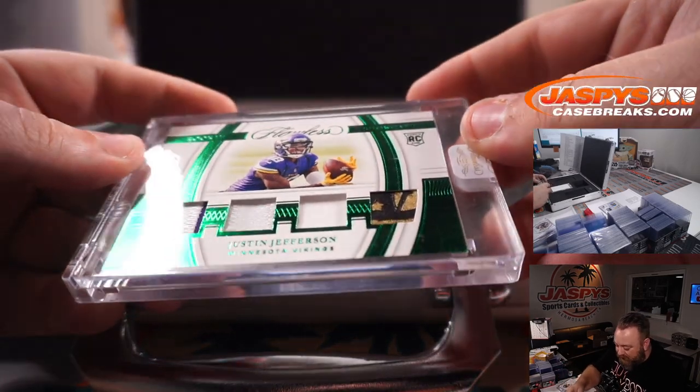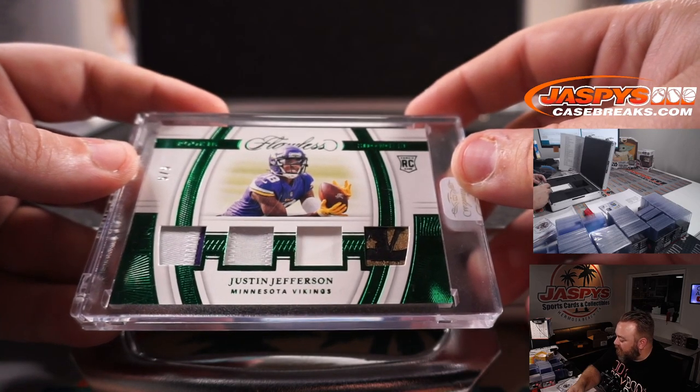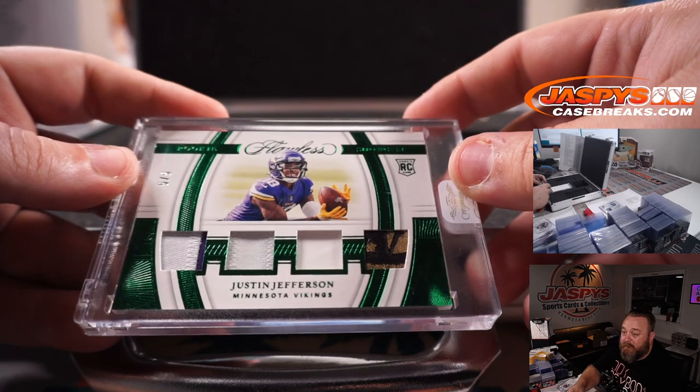Justin Jefferson, 5/5 quad relic for the Minnesota Vikings. Spot 5 on the random number block is Sean O'Leary for the Vikings.